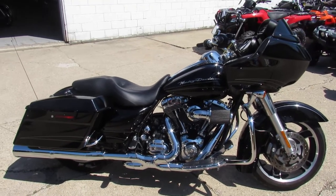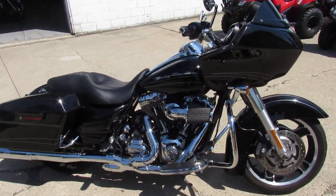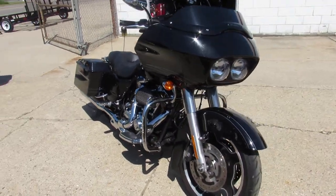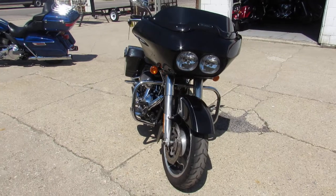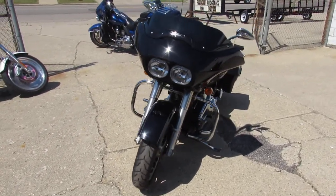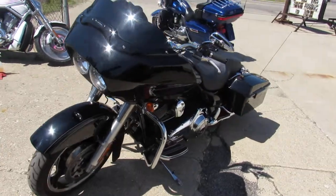Hey guys, anybody out there looking for a Road Glide? We got them at Approval Power Sports. We got over 350 used bikes. We got, I don't know, 25, 30 Road Glides. We got some easy financing programs going. It's a soft pull, so no harm to your credit. We got out-of-state financing, nationwide shipping.